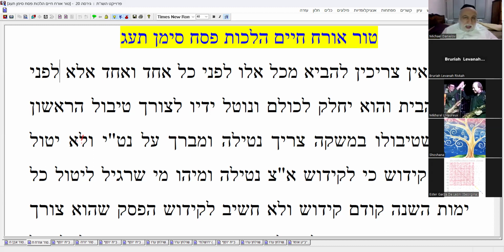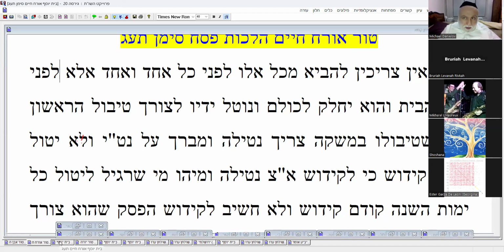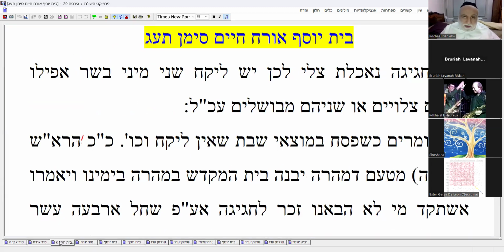Let's see first the Beit Yosef, before we go on to the next one. The Beit Yosef regarding this: what's the source for all we just said? So the Rosh writes that this is because the Beit HaMikdash will be rebuilt speedily in our days, and they will say, last year, didn't we bring a remembrance for the chagiga?